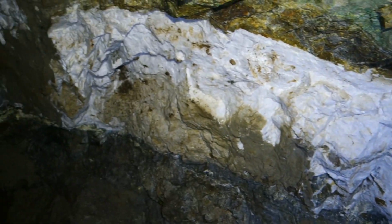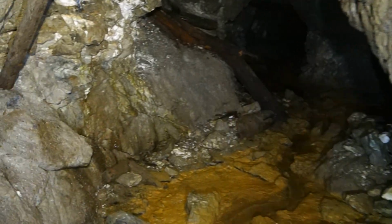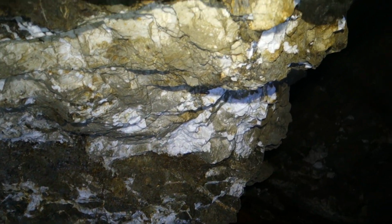So it looks like we finally lost the vein here. And it looks like it carried over here. So if you'll notice, the adit starts going a bit to the left as well. So that may be why they shifted the adit over. Yeah, because look how much quartz is here. Good stuff. Well, maybe never mind, because look at that.